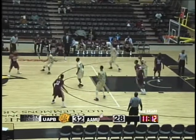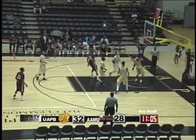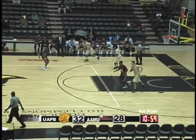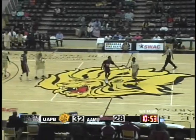And A&M with the basketball here, trailing by four. Backdoor lob and the dunk for Tab, and that's what he does best. He can get up with the best of them for sure. 32-30, been a little bit of a dunk contest here in the last couple of minutes for both teams now.